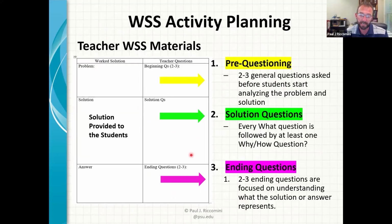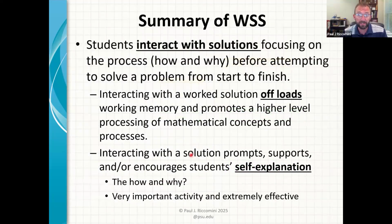What I really see is content knowledge of the teacher makes a difference. So high school teachers, we are more content knowledge based than maybe middle and elementary teachers. So you have to really kind of think about this in advance. Then the students are just getting the problem with the solution on it. So that is the work solution technique in a nutshell.